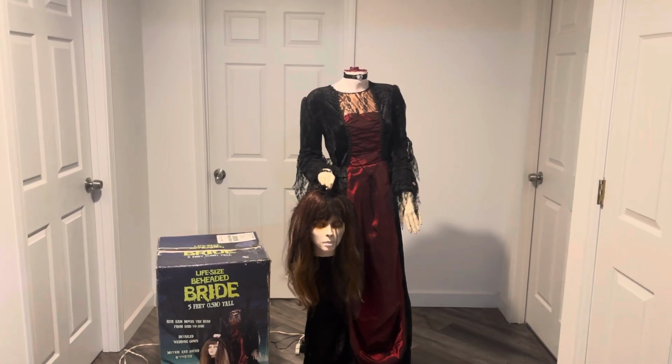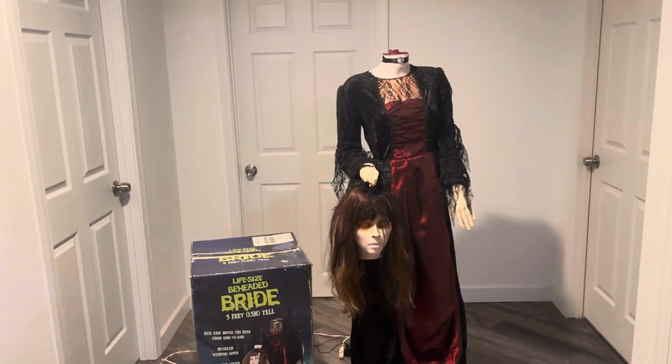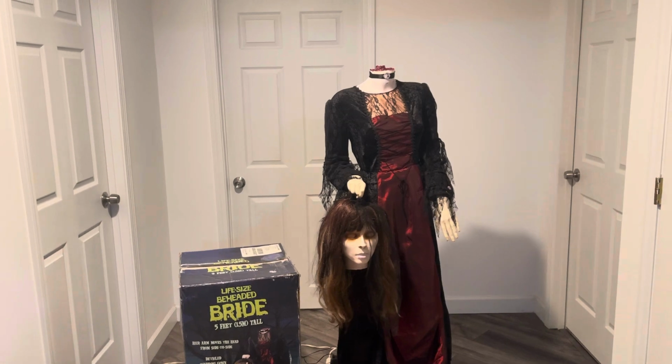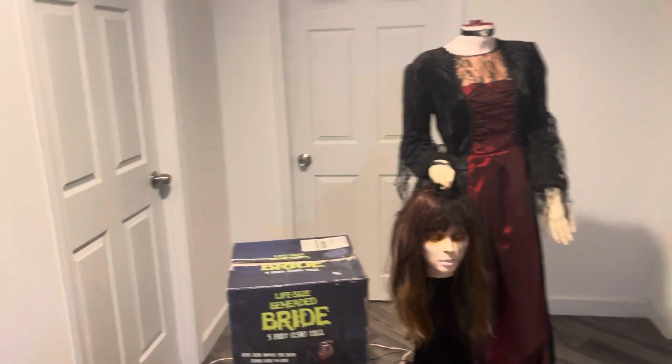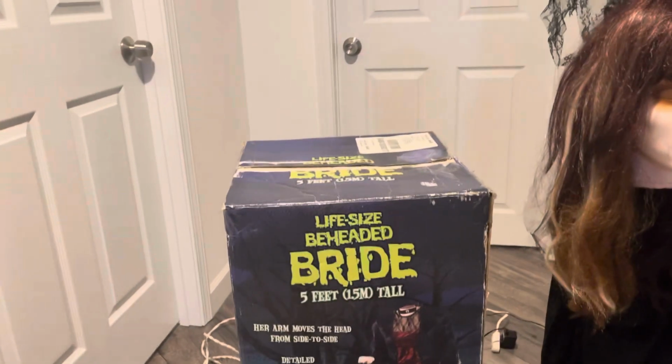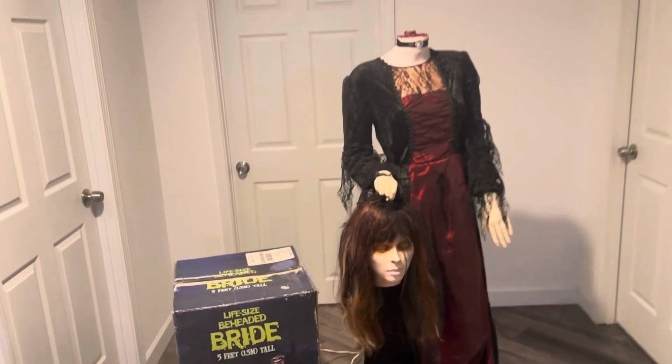So yeah, there she was. Pretty cool prop. Like I said, I'm going to be selling the other two. I don't need three of these things. But yeah, I don't really have anything else to say about it. We'll take one last look at the box. I love the box on this one. I love the older Spirit Halloween boxes. But yeah, it's a pretty cool prop.